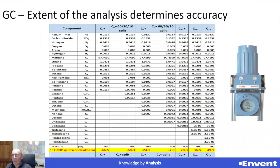But if you were to have effectively captured a sample and the analysis was performed down to C16, then that same equation of state would report a hydrocarbon dew point of positive 49 degrees F. So that's nearly a 100 degrees F swing because of a calculation deviation based on the knowledge of the heavy components within a natural gas. So we're looking at some serious deviations, and if this is a custody transfer measurement, there's a lot to be learnt from this.